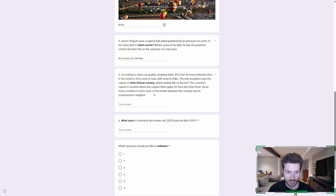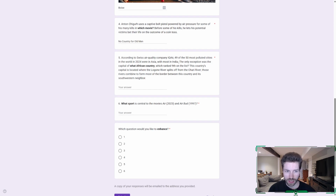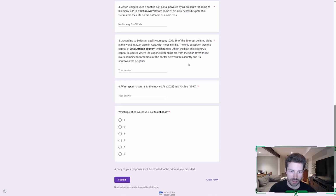According to Swiss air quality company IQAir, 49 of the most polluted cities in the world in 2024 were in Asia, with most in India. The only exception was the capital of what African country, which is 9th on the list. Its capital is located where the Logone River splits off from the Shari River, which combine to form most of the border between this country and its southwestern neighbor.